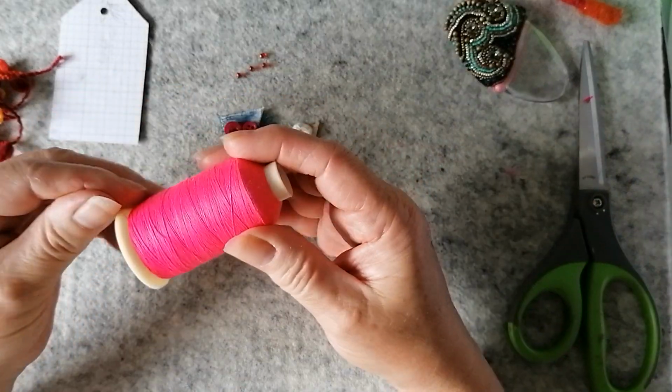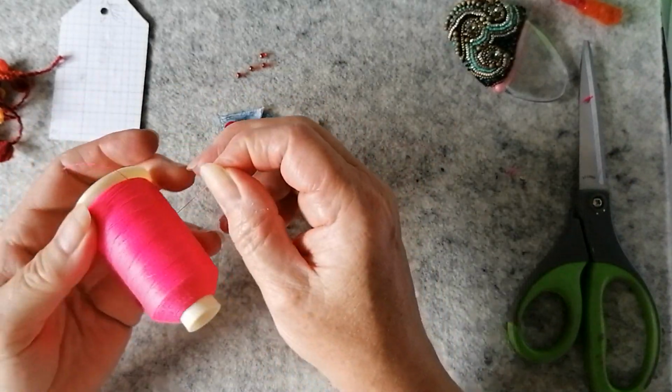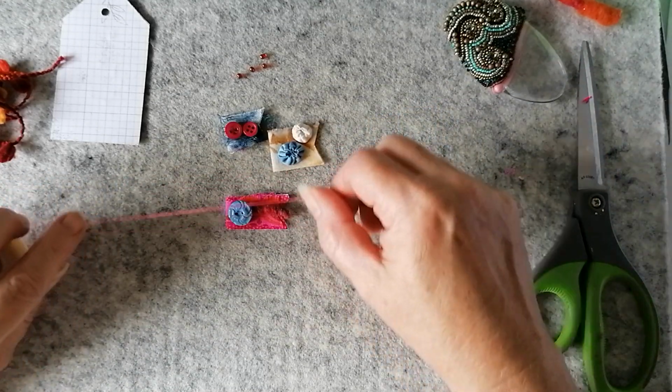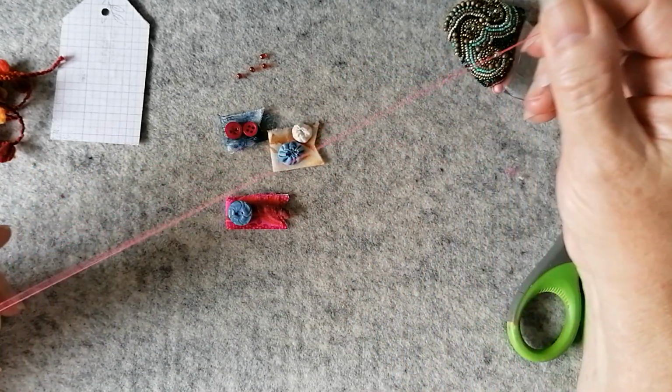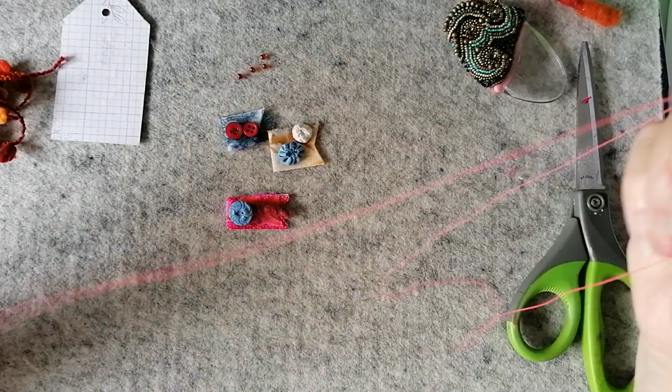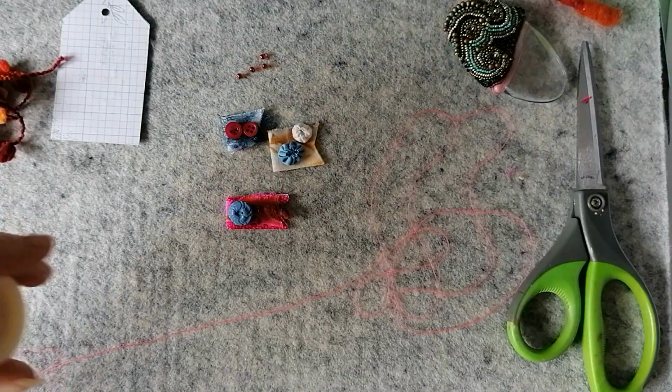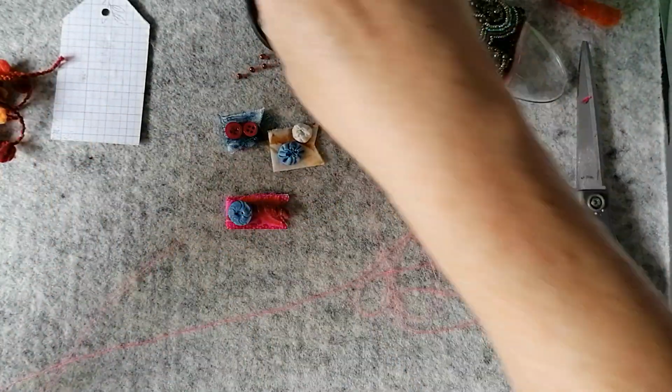And then I've got a really, really bright pink fluorescent thread here because I'm hoping that will show up on every single one. It's just cotton thread. It's nothing special. I'm going to double it though. So I forgot to thread my needle.